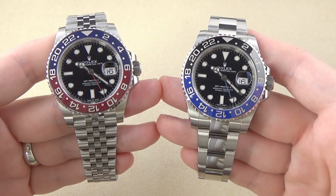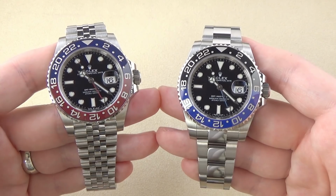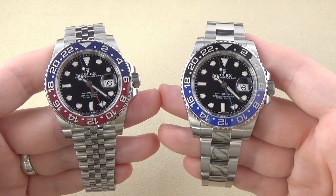So there you have it. That's more or less the differences of these two watches. They're brothers or brother and sister, or however you want to look at it.